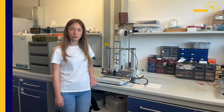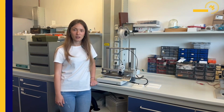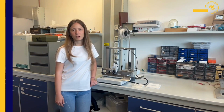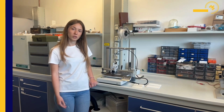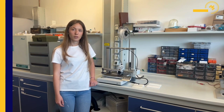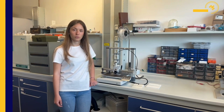I'm a PhD student at the Department of Information Engineering at the University of Pisa. I'm part of the electric propulsion group, and we are developing an aluminum prototype for the mass flow meter in the iFACT project with the use of additive manufacturing techniques, in particular with the use of 3D printing.